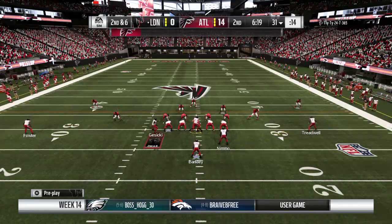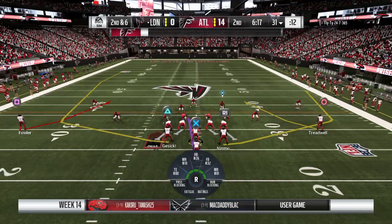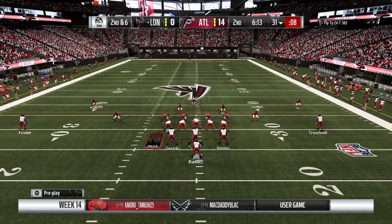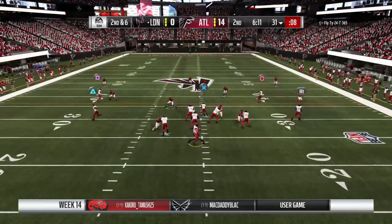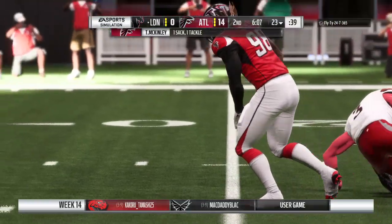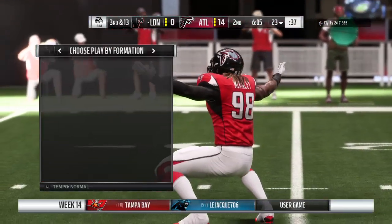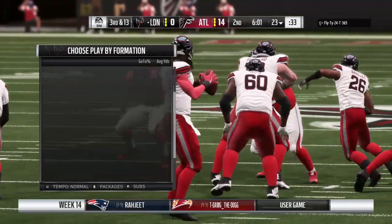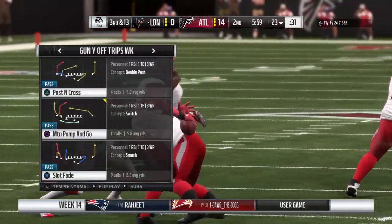Watch it now, Barney. Out of the gun, they'll look to throw. Nowhere to escape, and he goes down. Tack McKinley in there to get him, and that's sack number 8 for him on the year. Well, someone's been up to the task so far in this game.